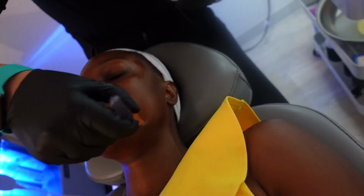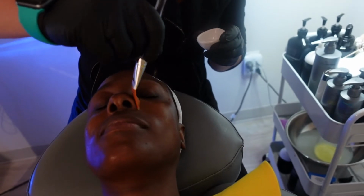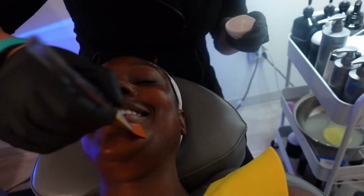This does feel nice. I love using the little brush. It just makes it feel nice. It's like a concealer brush. Right, literally.